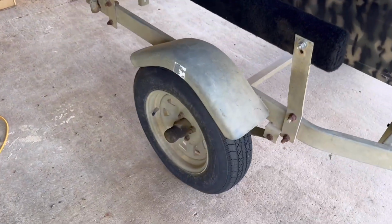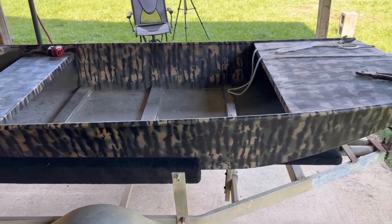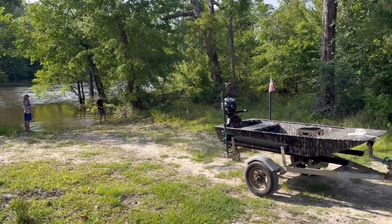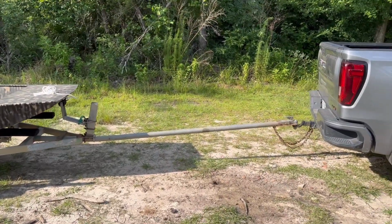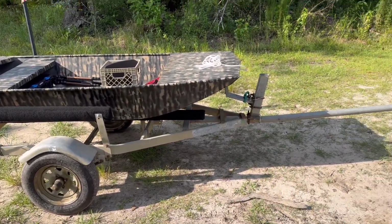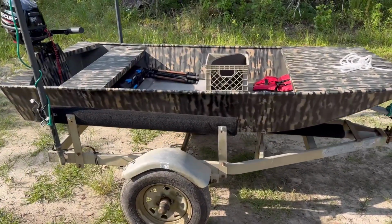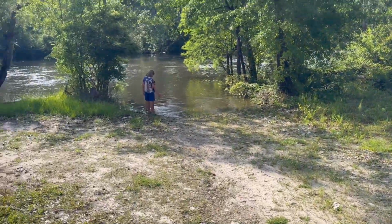Now we're going to have to do a good cleanup job on it. So far, so good. All right, you can see good there that we need to cut the trailer down some. I'm going to have to adjust or do something for some tongue weight, because once we lose that long bar, this thing's already jumping a little bit. But the boys got their life jackets. We're about to back it in, see what happens.